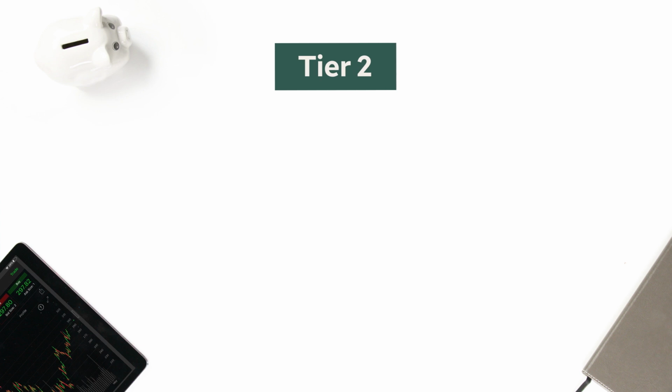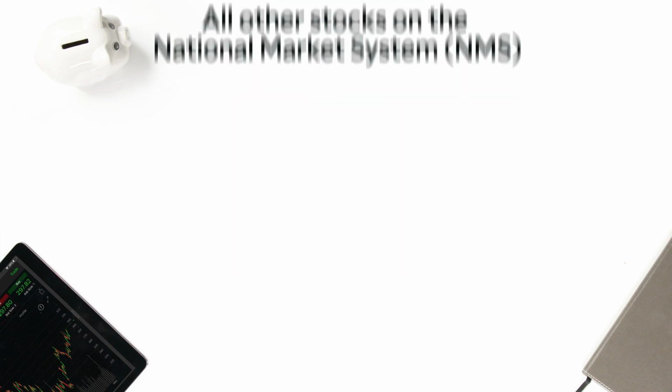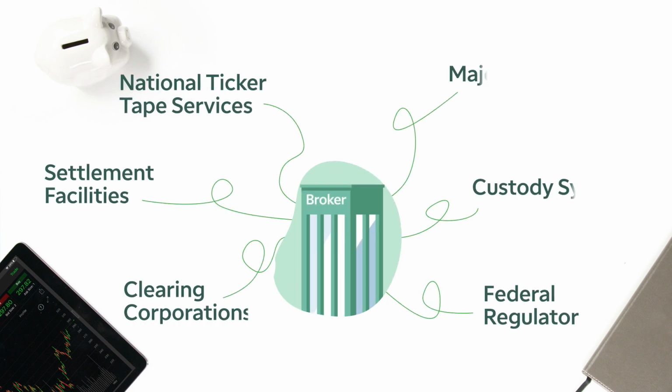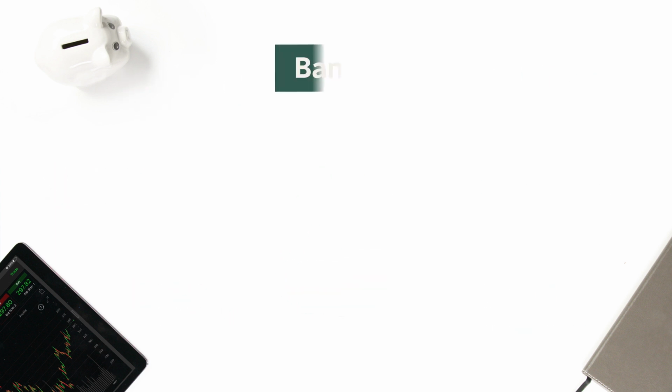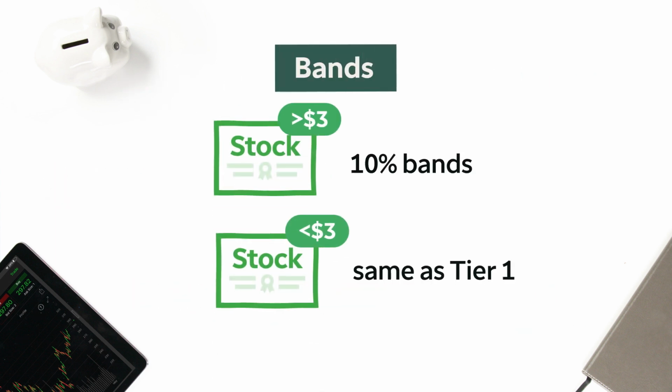Tier 2 includes all other stocks traded on the National Market System, or NMS. The NMS includes all entities and facilities used by broker-dealers to execute trades. The bands for stocks greater than $3 are 10%. Lower-priced stocks are the same as Tier 1. Price bands are doubled for both tiers during the last 25 minutes of trading. If a pause occurs in the last 10 minutes of the trading session, the security will not be traded for the rest of the day.